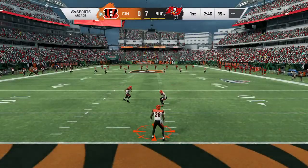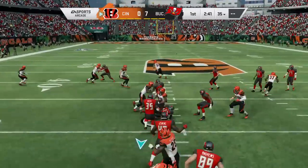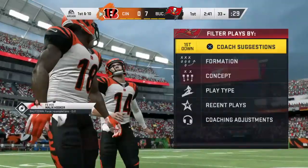This fielded at the 2. And a good effort on the return there. Gets him across the 30 to the 33-yard line.